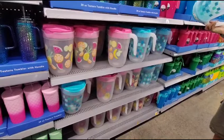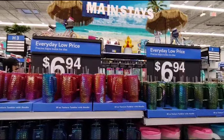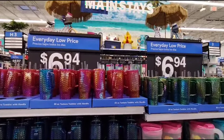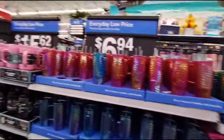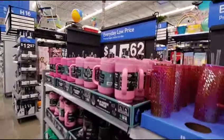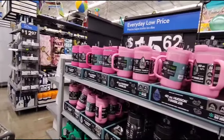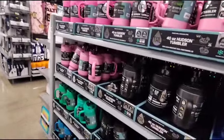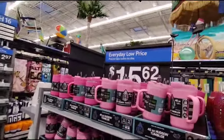They're cheaper. Now, the red and the green, if these go on clearance, or even the blue, or any of this, get it for Christmas. You know, I mean, because they're going to clear this stuff out. All right, these tumblers are nice. They're their faux Stanley tumblers. 40 ounces. They have the hot pink, the black, the gray, the blue, and the green. For $15.62, and the straw as well.